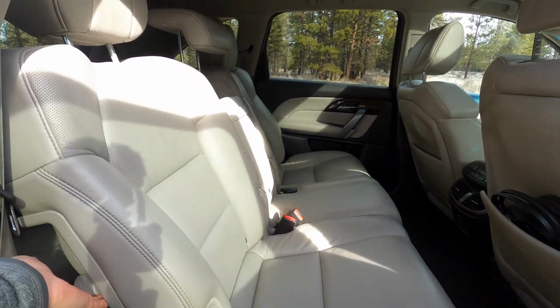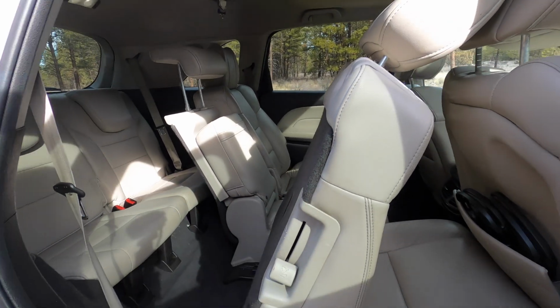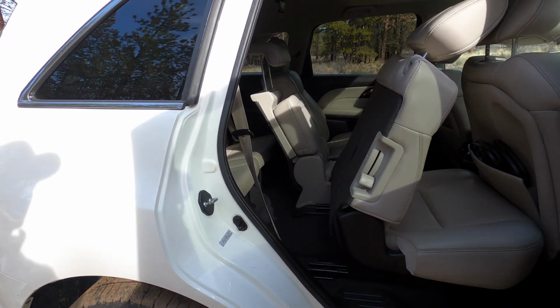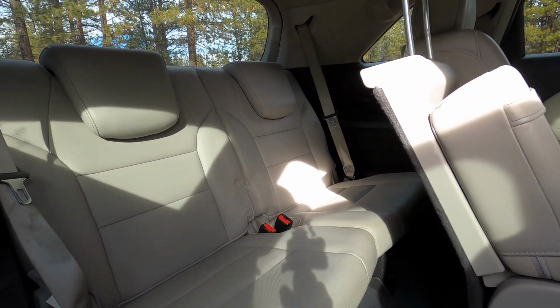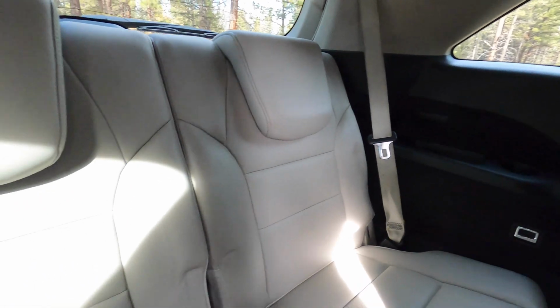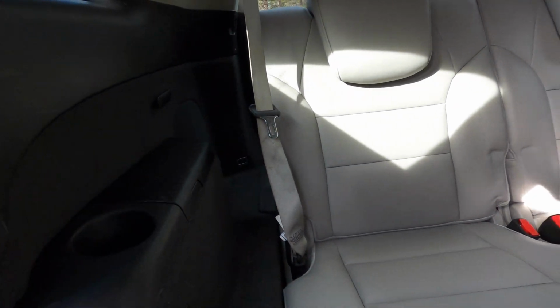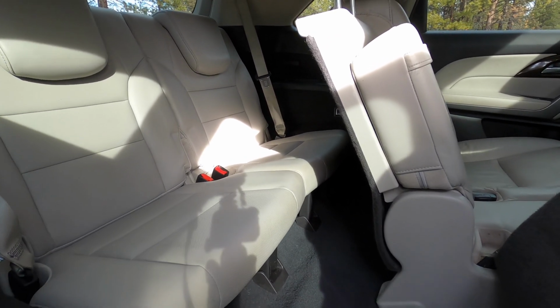To access the 3rd row seat, pull this lever here, and the seat slides forward. It only has this function on the passenger side. And then you'll see in the rear, we've got seating for 2 more. Got a cup holder and some storage space on each side. You also see that legroom is pretty tight back here. Would work for a small child, but that's about it.